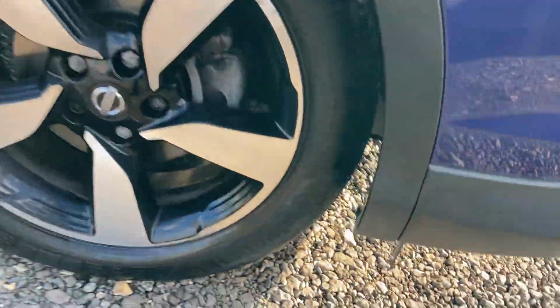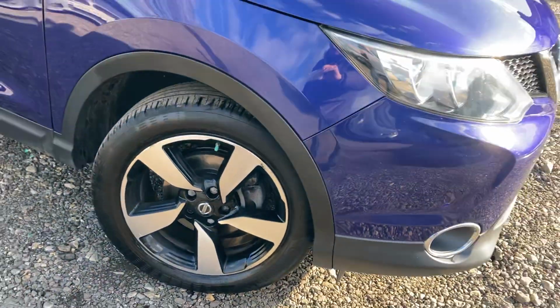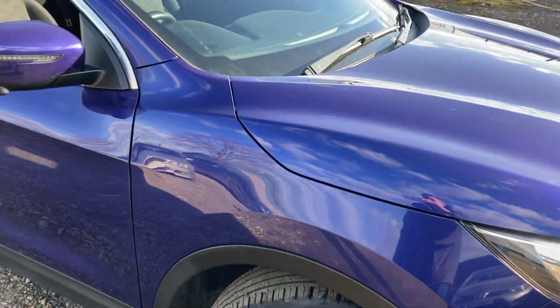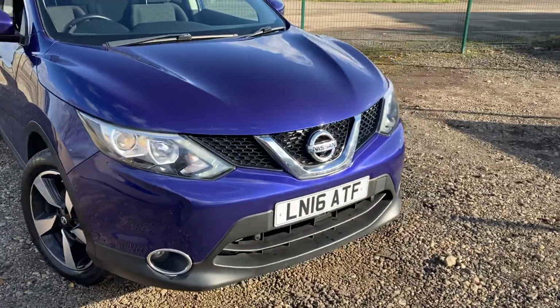Premium brand tyre, which is Continental. Diamond cut, black alloy wheel. Very nice condition, and the tyre got around 5 to 6 mil. Just recently had a brand new MOT as well. It's all ready to go for the new owner.